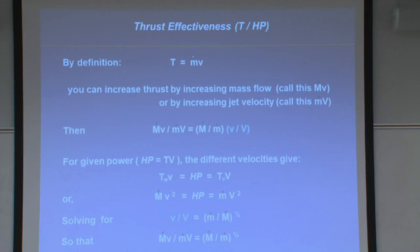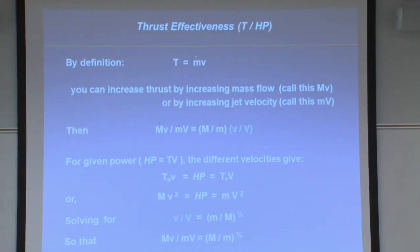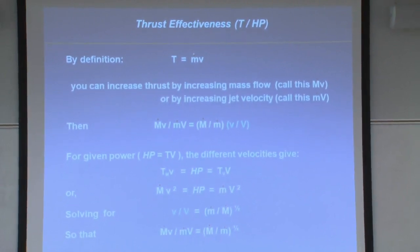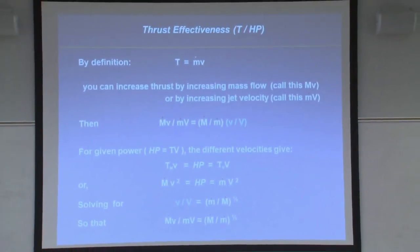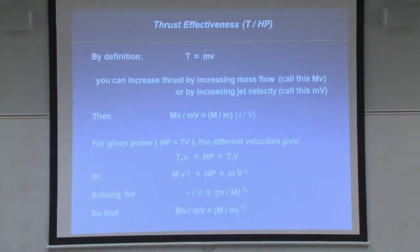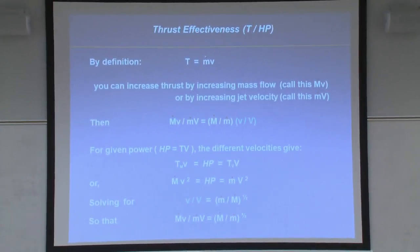So what do you do to get more thrust out of an engine? Well, thrust is the product of mass flow and velocity. So you can get more thrust by opening the valve and getting more flow through your hose, or by getting higher speed. So let's compare those two approaches. If you increase the mass flow, call that capital M dot V, or you can increase the jet velocity, call that M dot capital V. If you look at the ratio of those two approaches, it's inversely proportional to the velocity ratio.